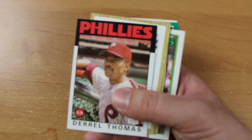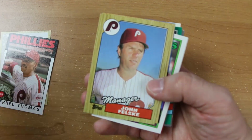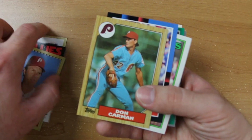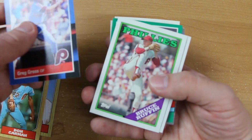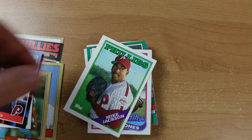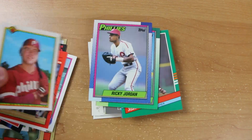Be even better if it focused up for me. Darryl Thomas. A lot of times with this John Felsky, I got him TTM before. A lot of times, I'll go through this stuff. I'll toss some of them in a binder. Guys who sign. I even have just boxes of Phillies. I have random boxes that I just load up. And then when there's a potential signing or something like that, I will go through and pull out guys. I just did that with some of the 93 Phillies who were in town.